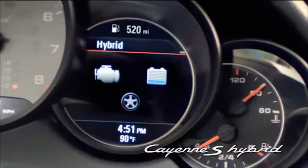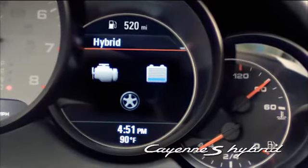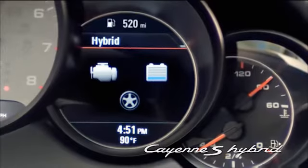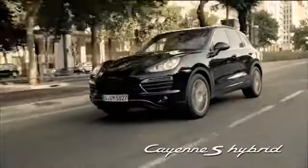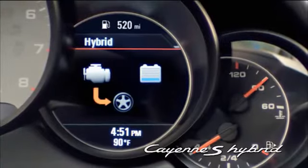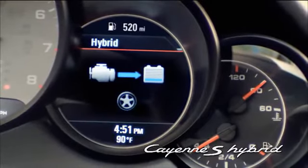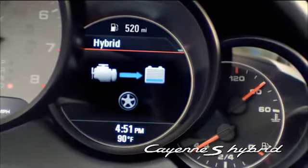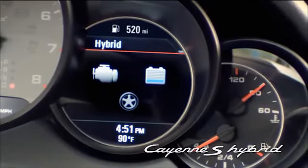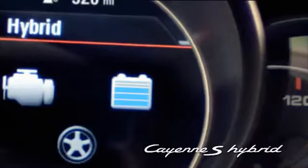The multifunction display shows the hybrid system's current operating mode and the charge status of the high-voltage battery. Colored arrows indicate the energy flow between combustion engine, high-voltage battery, and the wheels. Energy flow from the combustion engine. Energy flow from or to the high-voltage battery. No energy flow. The charge in the high-voltage battery can be seen from the number of blue charge bars.